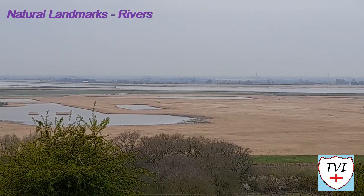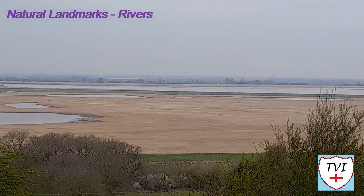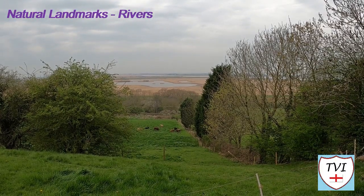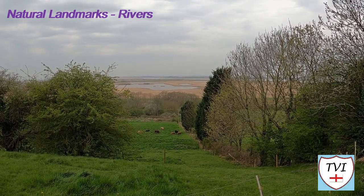Alkborough Flats is an otherwise alluvial plain jointly owned by the UK's Environment Agency and English Nature. It once had flood defences which were built in the 1950s to protect the area. These have now been breached to allow water to reclaim the land at high tide and in times of flooding, and it is managed to encourage biodiversity with reed beds, lagoons and grazing areas.